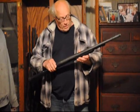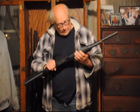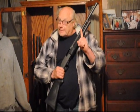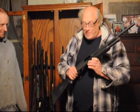I traded trees and shrubs that we raised at Highland Hill Farm for this shotgun. Now, it only took me about 500 video postings on YouTube to find somebody that had this gun that would trade for some trees and shrubs. But it was possible. I did do it. And I got other guns in the trade at the same time. But of all the guns that I have in this gun cabinet, this is my favorite gun, the Model 870.